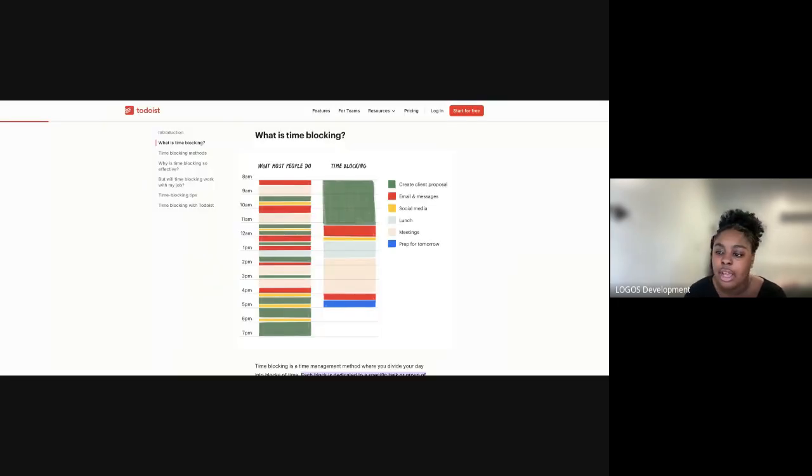So yeah, time blocking. As you can see, this is an example calendar for students. Now that we've covered how to prioritize, let's talk about how to organize your time around those priorities. So this is actually where time blocking comes in. Time blocking is exactly what it looks like. You block out specific chunks of time in your day for specific tasks.